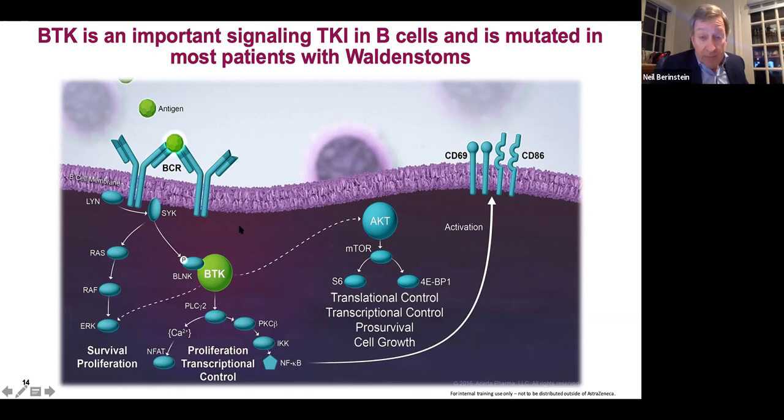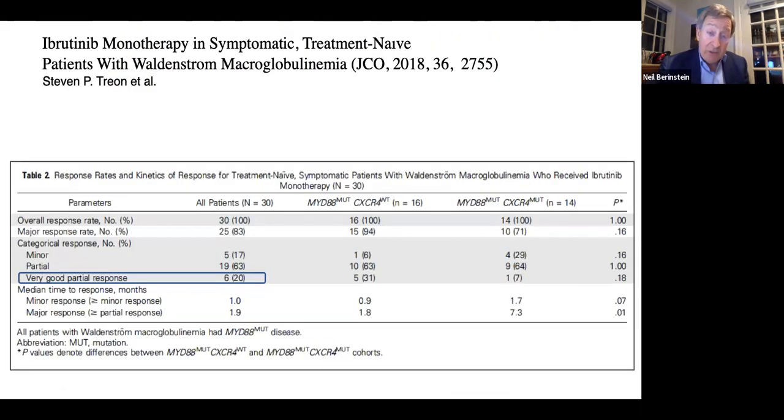Now, the BTK inhibitors do exactly that. They come in here, they bind to this BTK molecule, and they turn it off. And it's a very specific effect. And it's an effect that is unique to the B cell. This BTK is not present in many other signaling pathways. And therefore, the toxicity profile is somewhat confined, not like chemotherapy where many different types of cells and tissues are adversely affected, but it's really limited to a very small number of cells that do express this BTK molecule.